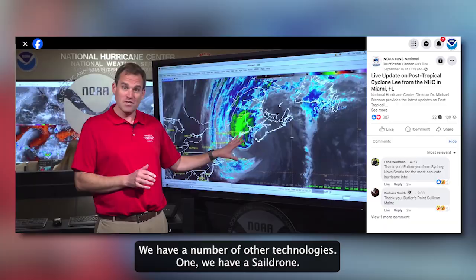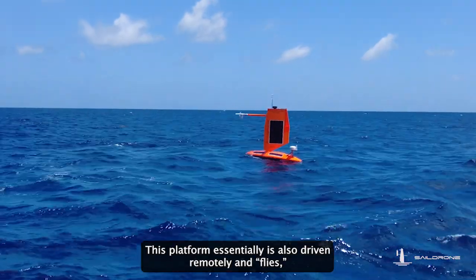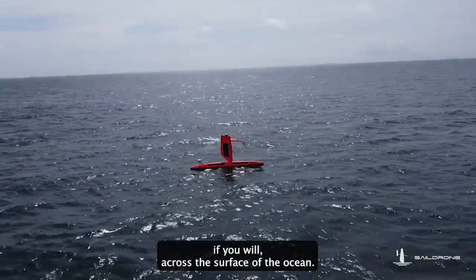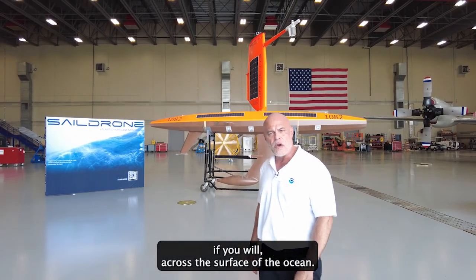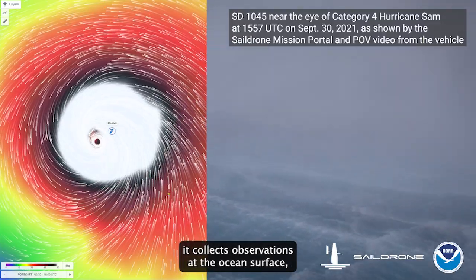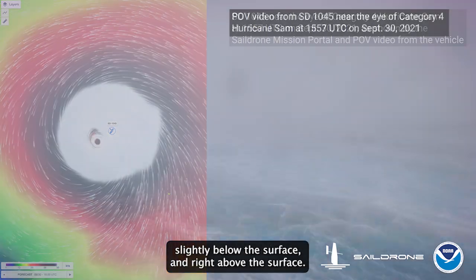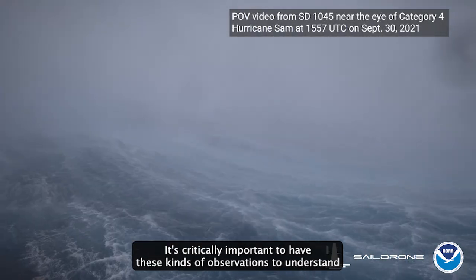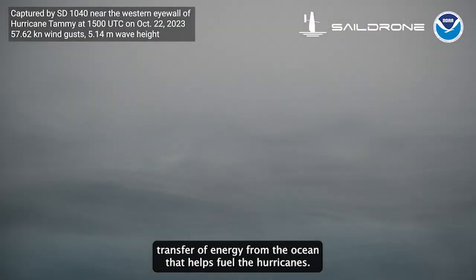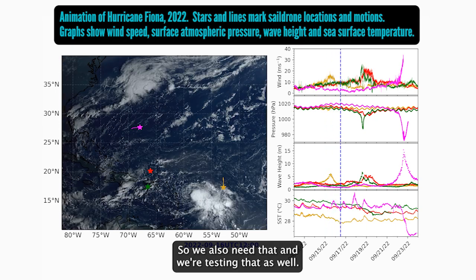We have a number of other technologies. One, we have a sail drone. This platform essentially is also driven remotely and flies, if you will, across the surface of the ocean. As it moves across the surface of the ocean, it collects observations at the ocean surface, slightly below the surface, and right above the surface. It's critically important to have these kinds of observations to understand transfer of energy from the ocean that helps fuel the hurricanes. So we also need that, and we're testing that as well.